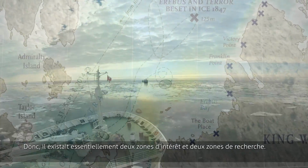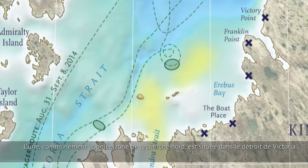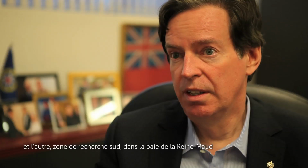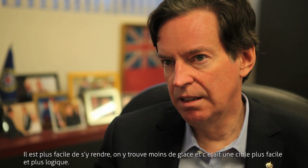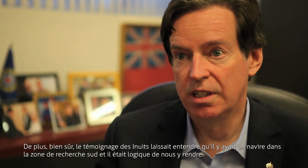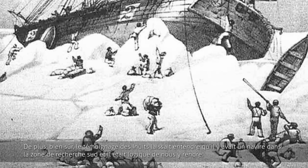Essentially there were two areas of interest. There are two search areas. One, the so-called northern search area, which was in Victoria Strait, and the second, the southern search area, which is in Queen Maud Gulf. The search in previous years had focused largely on the southern search area. That's easier to get to. It has less ice, fewer concerns about ice. So it just was an easier, more logical target. Also, of course, the Inuit testimony suggests that there was a ship in the southern search area. So it was a logical place to go look.